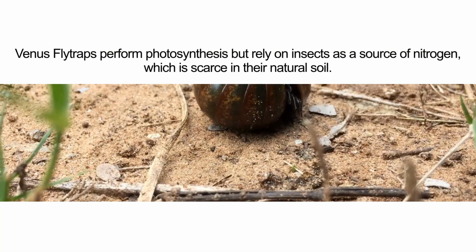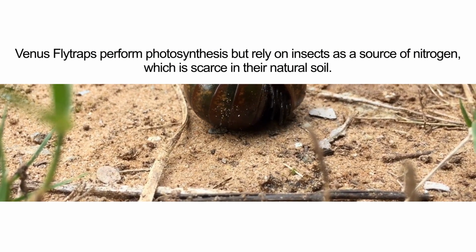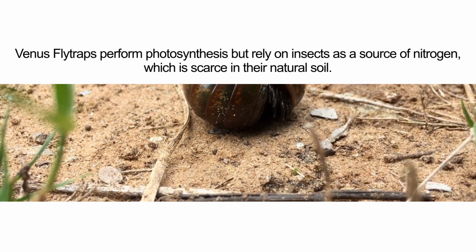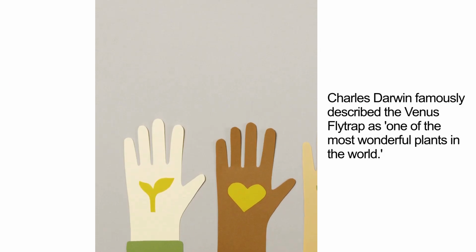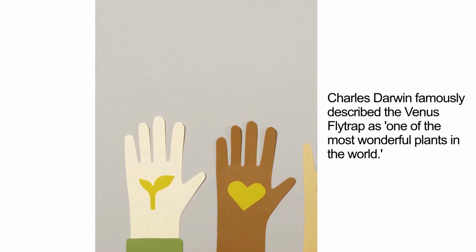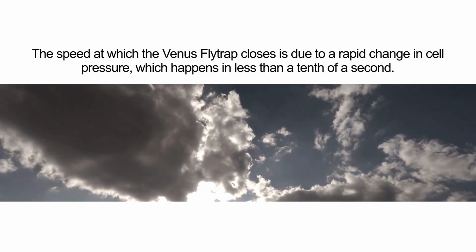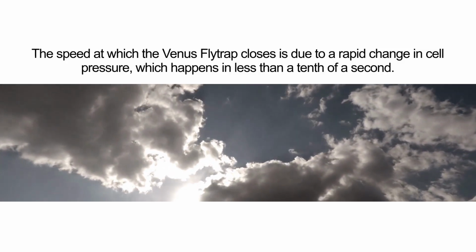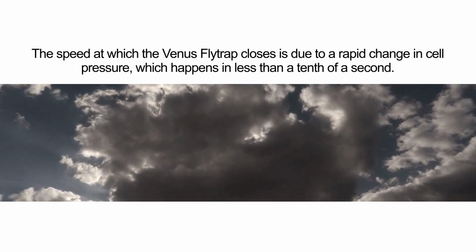Venus flytraps perform photosynthesis, but rely on insects as a source of nitrogen, which is scarce in their natural soil. Charles Darwin famously described the Venus flytrap as one of the most wonderful plants in the world. The speed at which the Venus flytrap closes is due to a rapid change in cell pressure, which happens in less than 1/10 of a second.